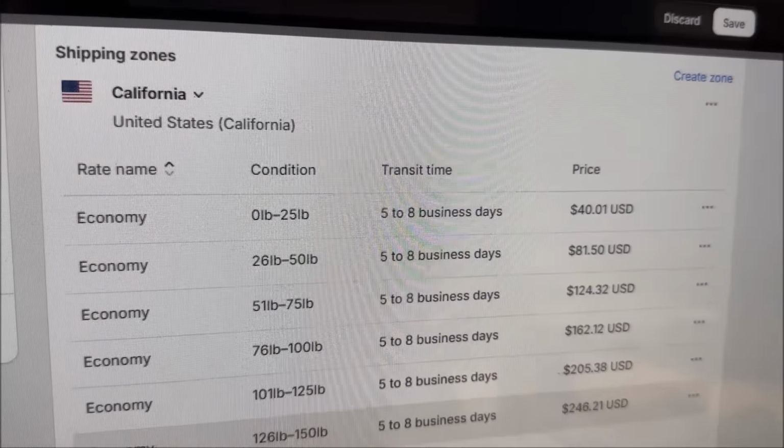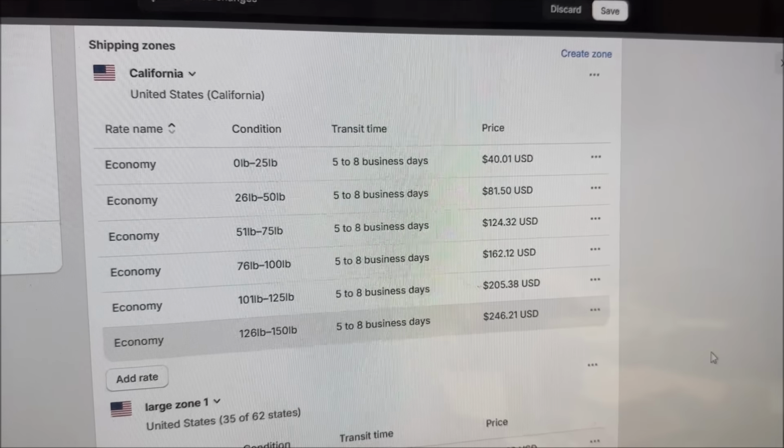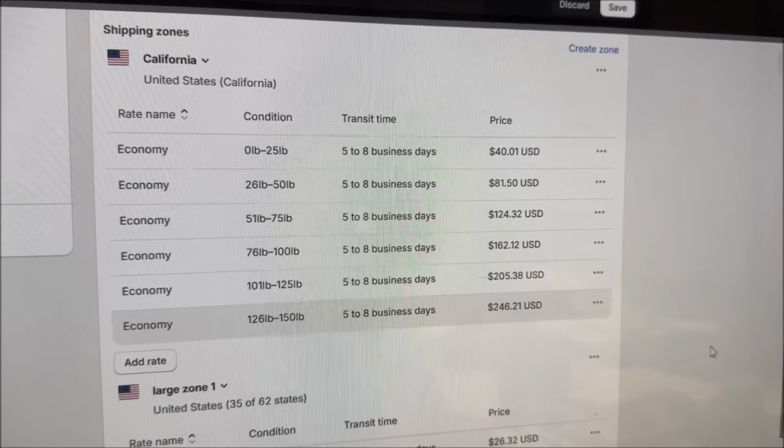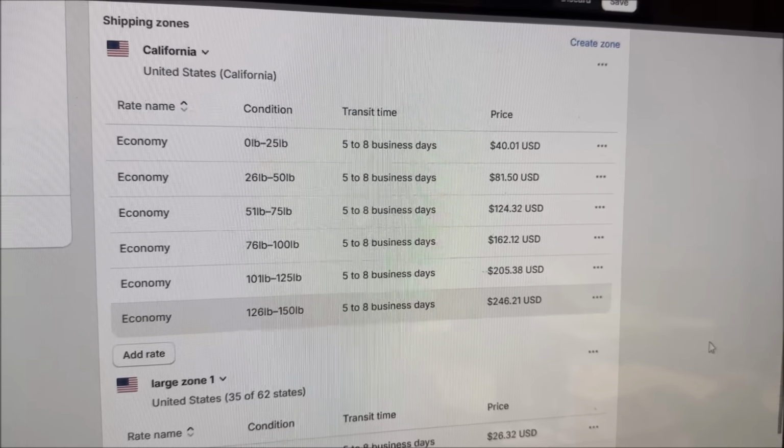The 3rd zone is California because that's the most expensive one. This particular item costs over $40 to ship. So if people buy a bunch of them, putting that in is a pain. Pretty simple, it's just tedious. I have to do that for all 3 zones for each of the 3 products that I'm gonna have on this website.